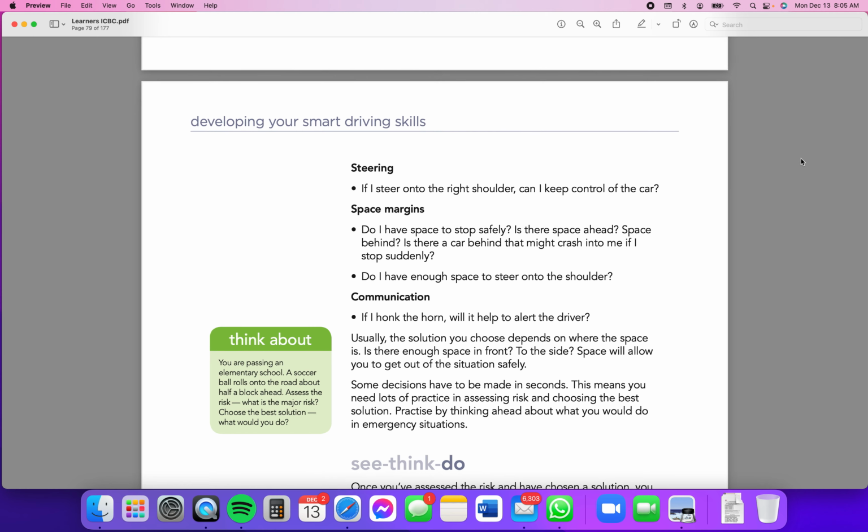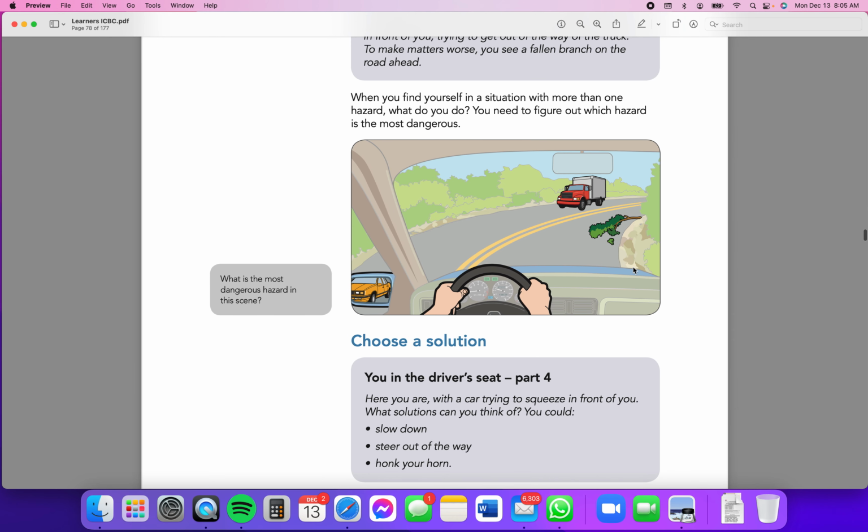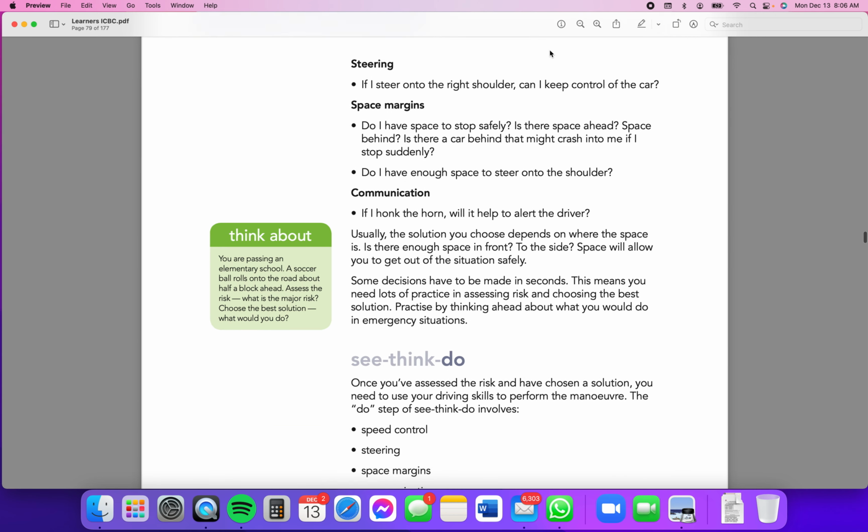Steering. If I steer onto the right shoulder, can I keep control of the car? So I'm just going to go back to this picture here. So see the side of the road. It doesn't have much room, so I wouldn't advise going onto the side of the road in this scenario. However, if it was like around my area, we usually have a bike lane situation. So in that case, if there were no cyclists, that would be a safer option to avoid anything, but in this scenario, slowing down and waiting is going to be your best bet.